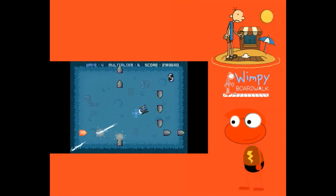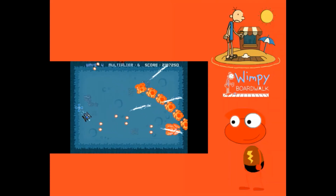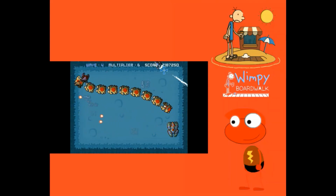Now for the final wave, wave 4. Like with the earlier 3 waves, simply take down all the enemies on screen and avoid their attacks.